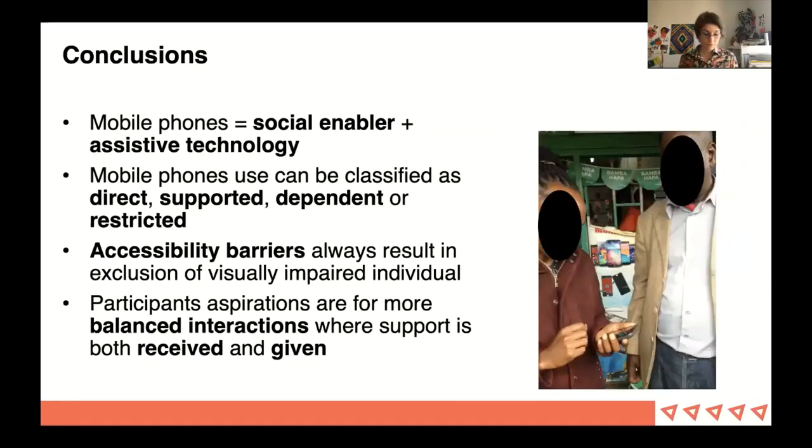So our conclusions. Our study finds that the mobile phone in the context of visually impaired people using it in Kibera acts as both a social enabler and an assistive technology. That with current available technology, mobile phone use can be classified as direct, supported, dependent, or restricted. And that accessibility barriers always result in exclusion of visually impaired individuals. Finally, participants' aspirations are for a more balanced interaction experience, where support is both received and given.